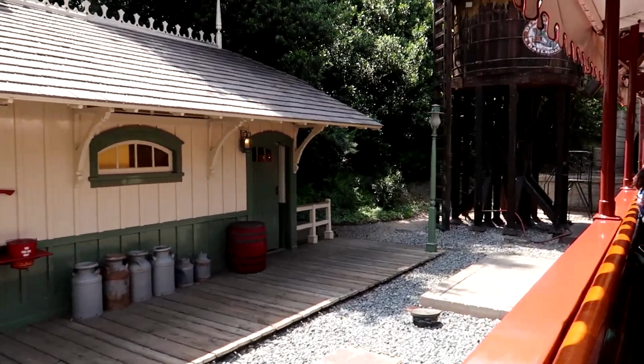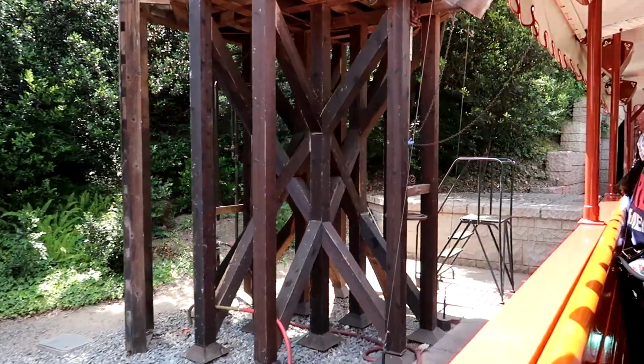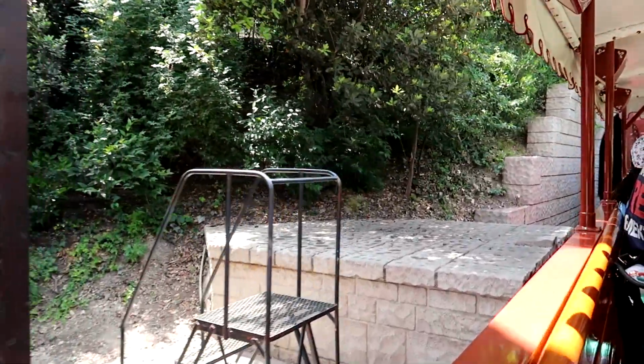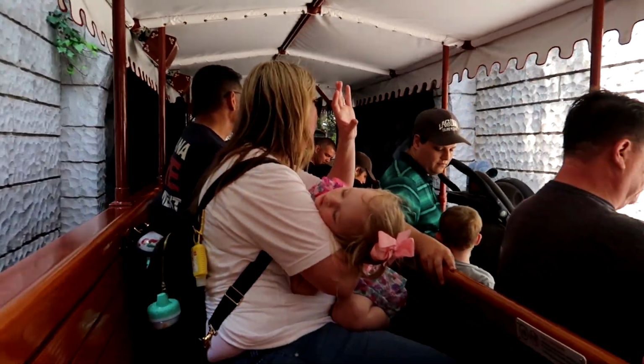To those just joining us, welcome aboard the Disneyland Railroad. To ensure a safe ride, stay seated with your hands, arms, feet, and legs inside the train. And please watch your kids.